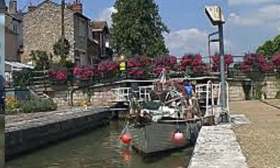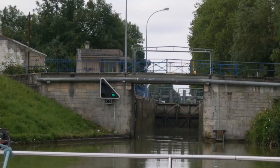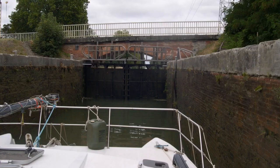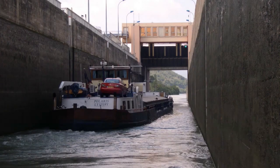The one thing your boat is really going to need is fenders. You need as many fenders as you can possibly get. The canal locks are very unforgiving. Some of them have only got shuttering in them, and all of them are concrete. They've all got concrete sides, and you really do not want to be rubbing your fiberglass against those concrete sides. So you can't have enough fenders down the side.